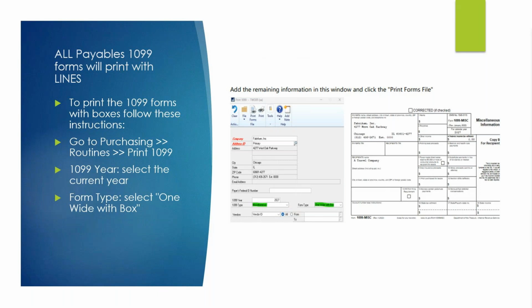Now, there are a lot more 1099 changes this year, especially when it comes to e-file. E-file did not make it into this release of GP, but we do have workarounds available for those that need to e-file their 1099s with the IRS. So please pay attention to our newsletters. We have a blog article on the 1099s and how to get around the e-file requirements. And again, if you have more questions on that, you can reach out to support. But again, with this release of GP, we're going to be able to print all the payables 1099 forms on blank paper, which is really nice.